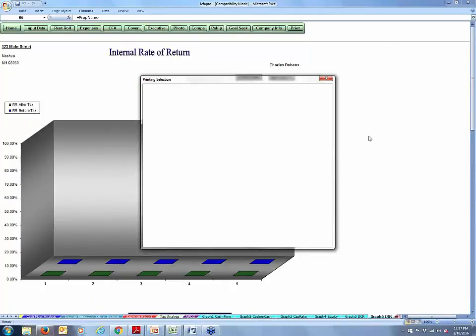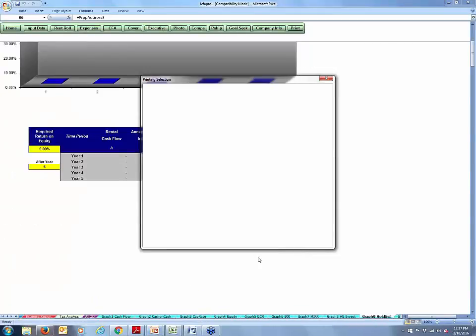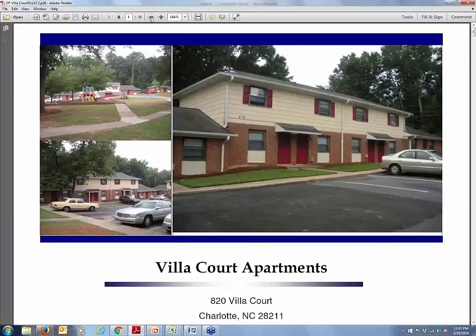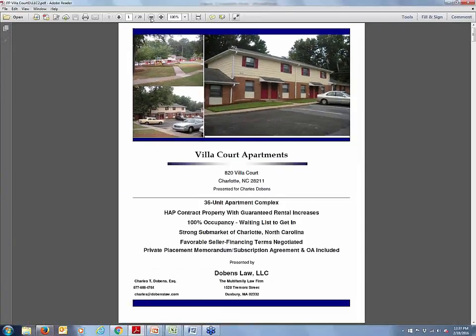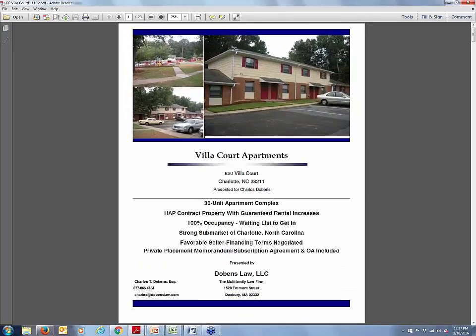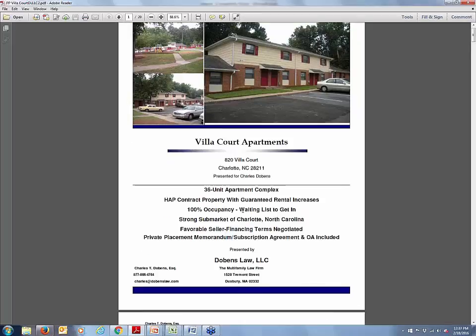Here are all the different pages. Let me just jump ahead here so that we can wrap this meeting up. This is what it looks like when it's done. Actually, I think you all have this in your resources and archives. Look for something on Villa Court. I did a whole report one time, a coaching call on Villa Court. So you actually have this document from your group coaching archive where you can find our discussion of this property. And you can now see what a final package looks like.